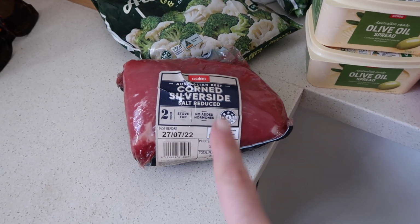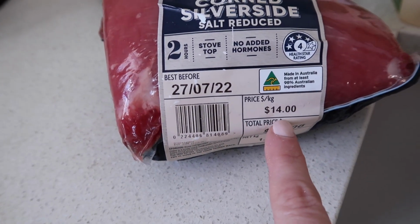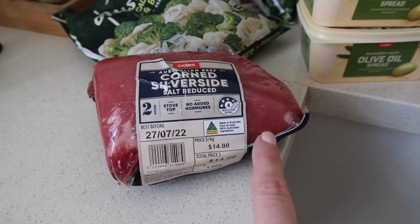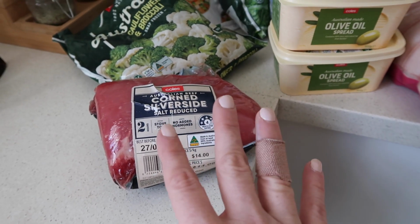I did grab a teeny tiny corn silverside this week. I really don't like the price on some of this protein that's coming through. I'm going to go back and check. I used to shop a while ago at the Maranoa farm, but I could only get the hampers, and they were making some changes online.